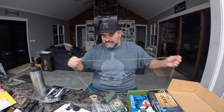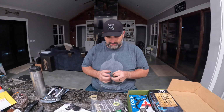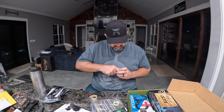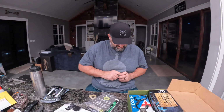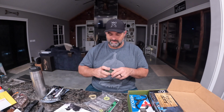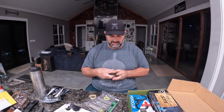I don't know how much this thing will hold. Up to 25 feet of paracord dispensed tangle free. So you just take it and push it down in here. This might take a minute. Dang. Okay, that sucked, because when you take this cap off, these little edges right here are very sharp. So the whole time you're pushing this down in here, your fingers are getting stabbed.